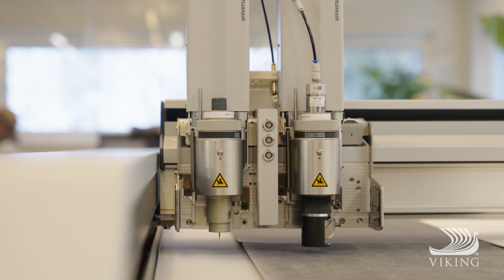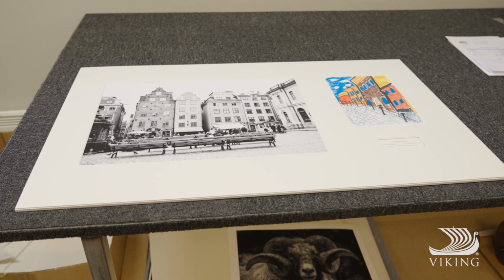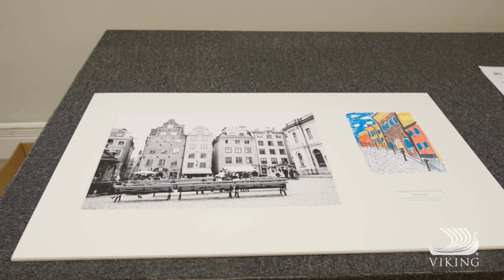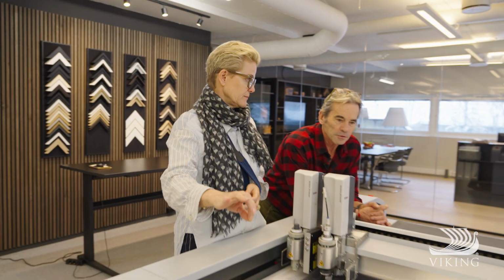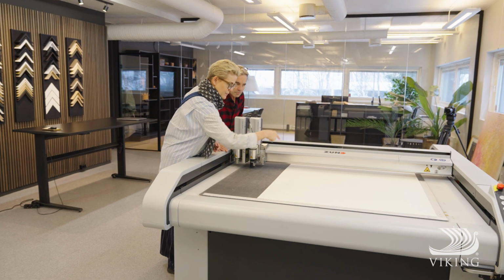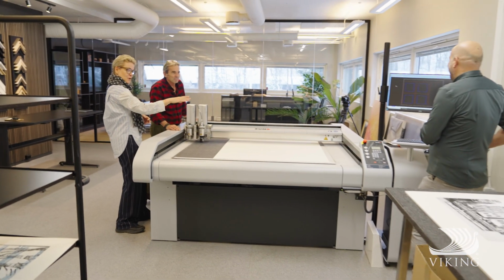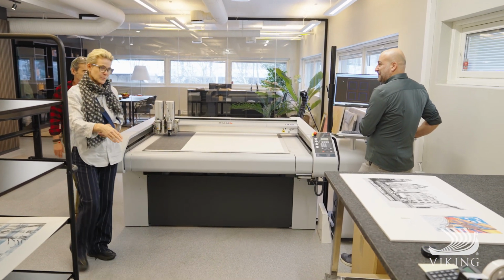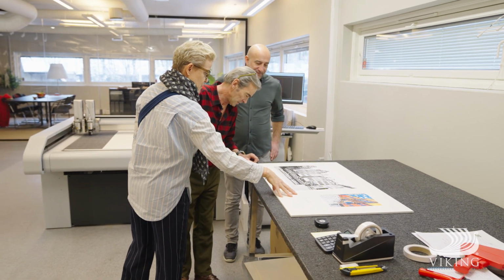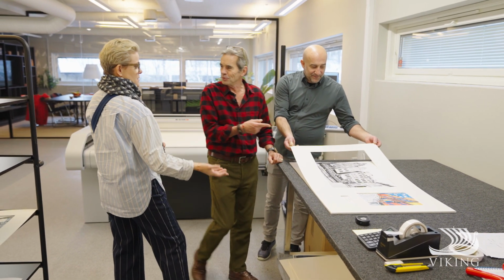What does this machine do? This machine cuts passepartout. Passepartout is the frame you have around the photo or print, before you put the glass and the framing around it. You can choose the colors, and on the back you cut it to the size. Sasho plots in the size of the opening, and we end up with the hole. This is what we call the passepartout. It does beautiful corners, which is very hard to do with a box cutter.